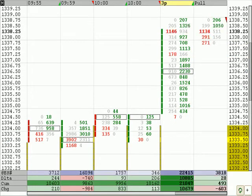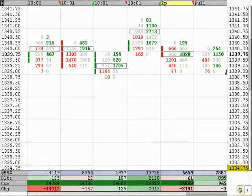Well, there's our stop hit. We didn't reverse. We're going to hang on here and take a break. 40 was an area of resistance on this retest. We'd like to look for another short.